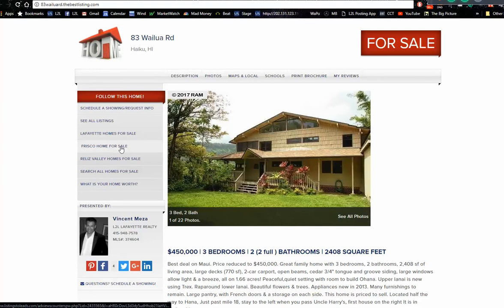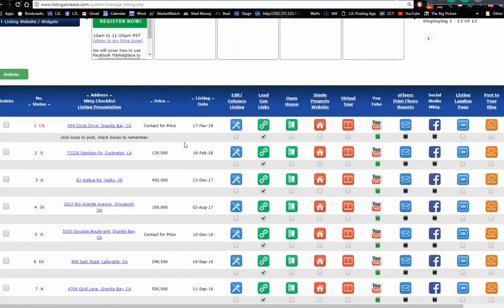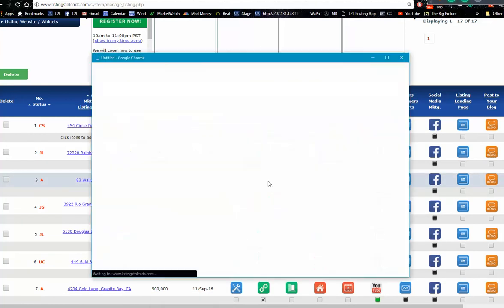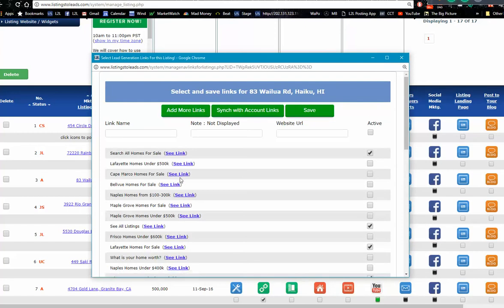And then the next thing they can say is, well, that home doesn't work, but let's look at the other homes for sale in Lafayette or whatever your town is, right? The last thing I'll say is about lead gen links. Let's see if I got that open still. I lost it. You notice that I have price points in there, and I've kind of mentioned that. Lafayette homes under 500K, Naples home.